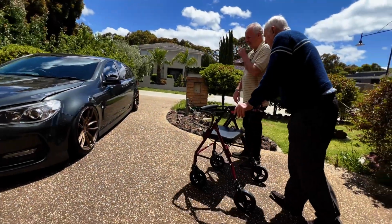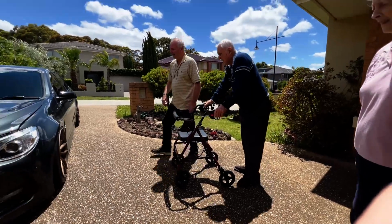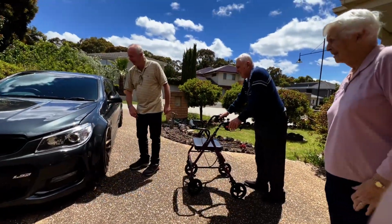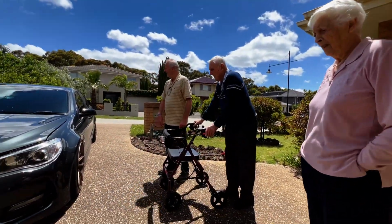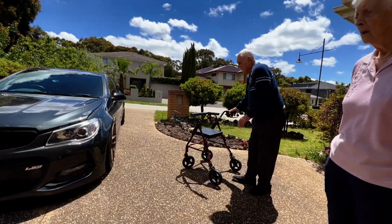Looks the same. Yeah. Oh yeah, from the outside looking in. I love the colour, the metallic in the colour. I reckon it's fantastic. It's great. Really nice. Yeah, the outside's just whatever.